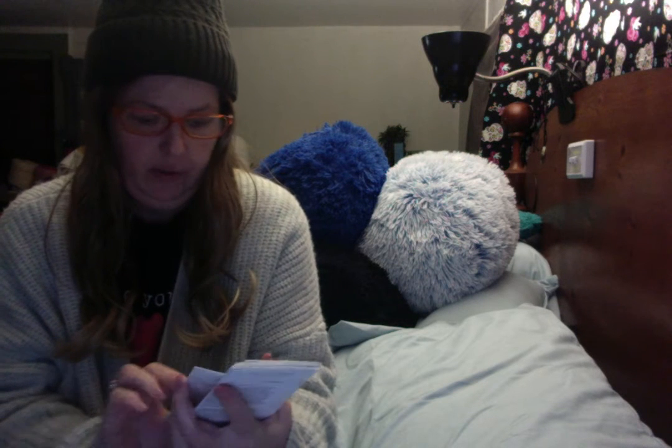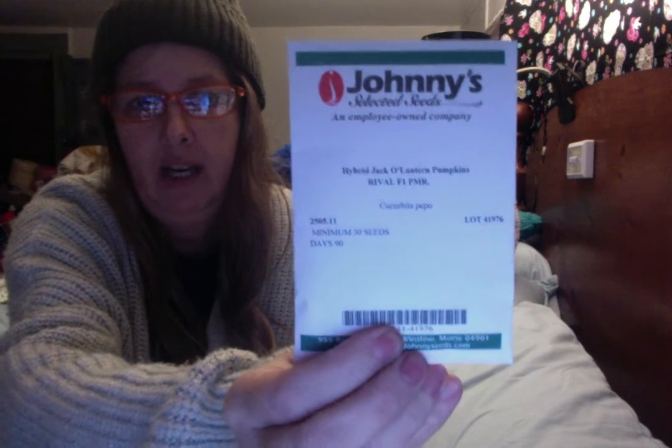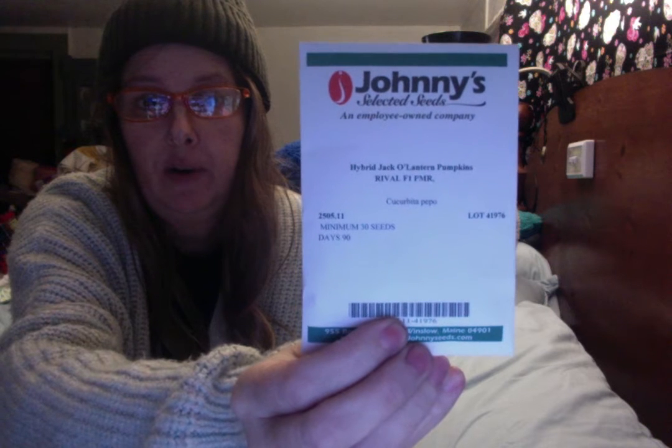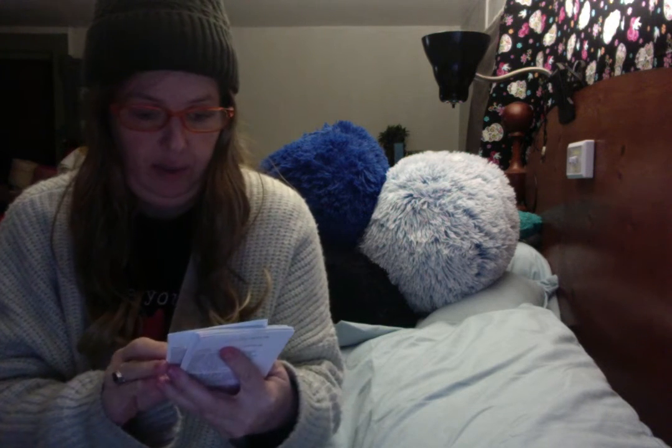But having said that, I went ahead and got these. It says Hybrid Jack-o'-lantern Pumpkins Rival. They're a 90-day pumpkin, which is about the longest growing season I like to commit to, because we can have frost as early as the first or second week of September, and we can have frost as late as the end of May. So really June, July, and August are our growing season that you're guaranteed no frost. Anything on either end of that, you're pushing your luck.